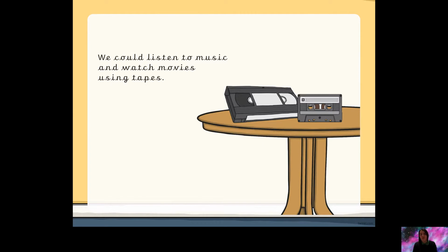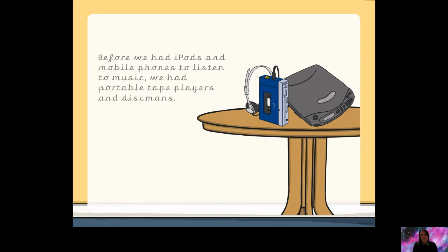And we would listen to music and watch movies using tapes. So many of you probably haven't seen these before, but this is what we used to watch movies on, and tapes. We used to watch and listen to music or movies. Now it's instant. Now you might have a Skybox or Netflix or Amazon and you can instantly watch any movie you would like to. You don't need to put a tape into your tellies or rewind, not using the control but having to go back.